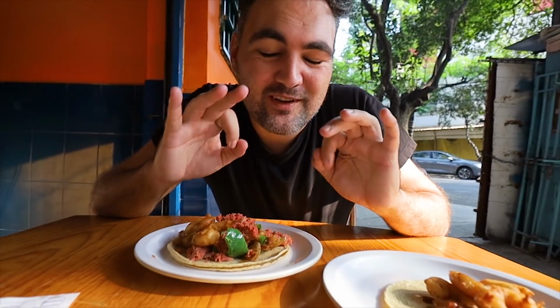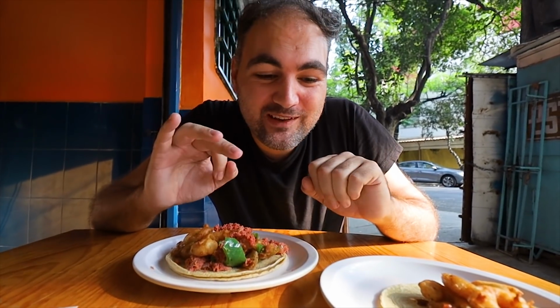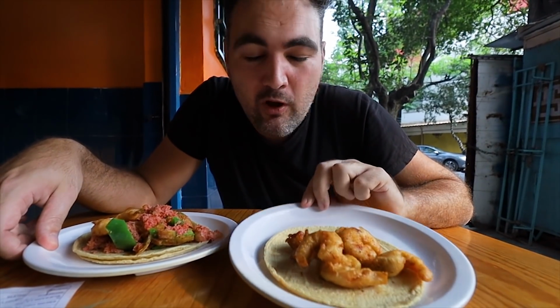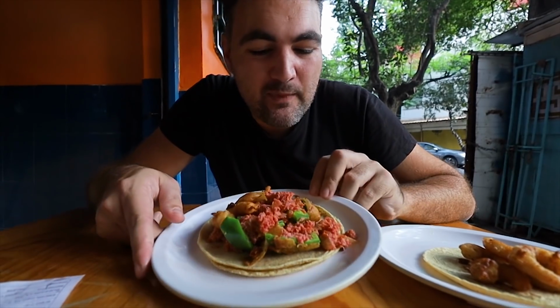This is our favorite place for fish tacos in all of Mexico City. It is also said to be one of the best ones. We ordered two different kinds. One is with camaron, with shrimp, always really good. But this is my favorite.